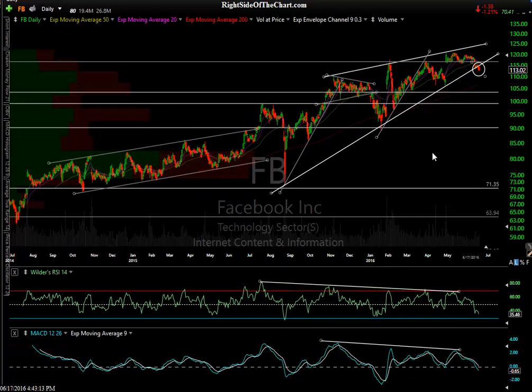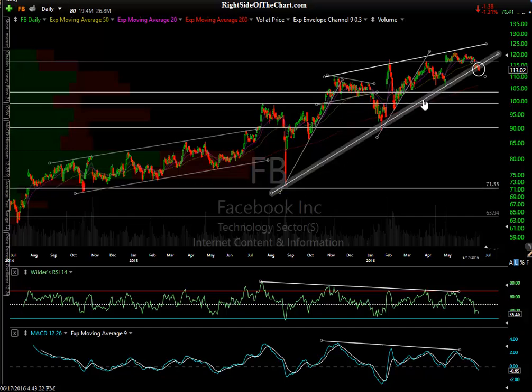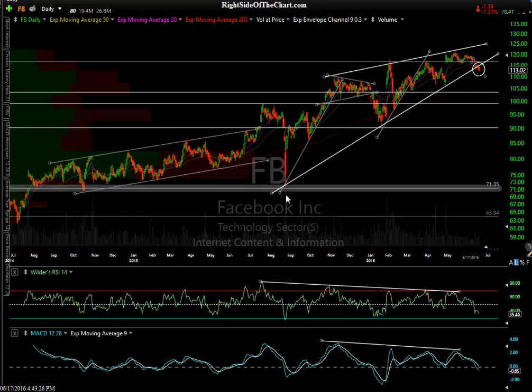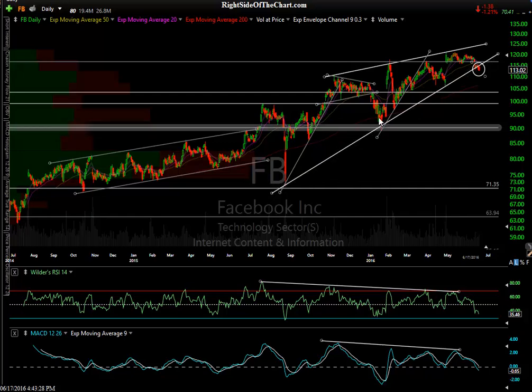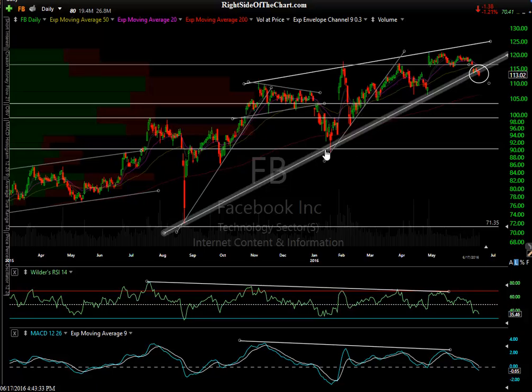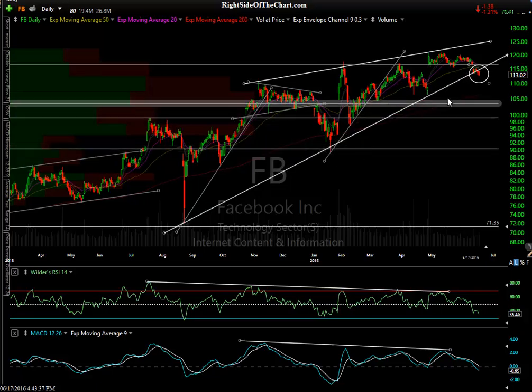Now let's zoom down. This is what is more important for next week and trading right now. This uptrend line off the August lows in Facebook. We have this rising wedge pattern defined by this line and this line here. 1, 2. This is how I draw my trend lines, folks. It's just whatever catches the most number of reactions. Sometimes I'll allow a wick or a tail or a shadow to move through a trend line.